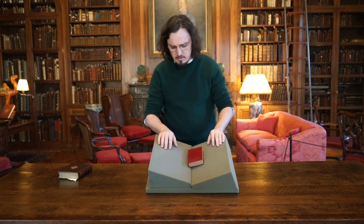So this right here, what we're going to start with, is the Golden Book of Marcus Aurelius, the English translation of it, translated in 1559.